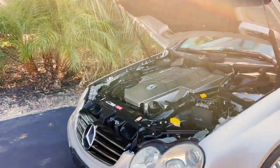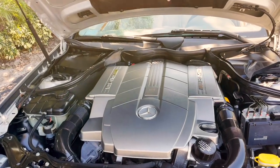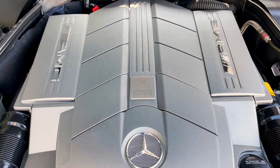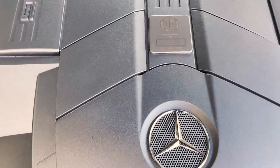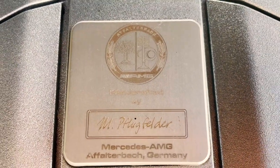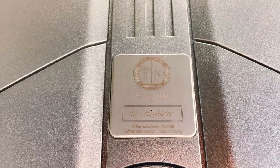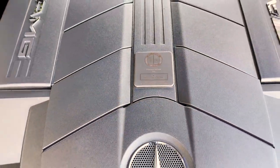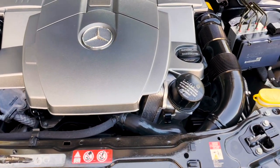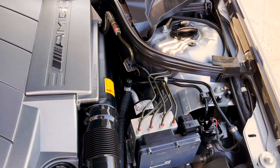Alright, I absolutely love the look underneath the hood here. You have your hand-built AMG engine, and this one's going to be a 5.5 liter V8. It's going to give you 362 horsepower, more than the original or the plain CLK. Right there, that's real neat too. You've got the signature and the plate for the hand-built AMG engine. This is going to be 0 to 60 in 4.5 seconds, which is awesome, and a top speed of 155.